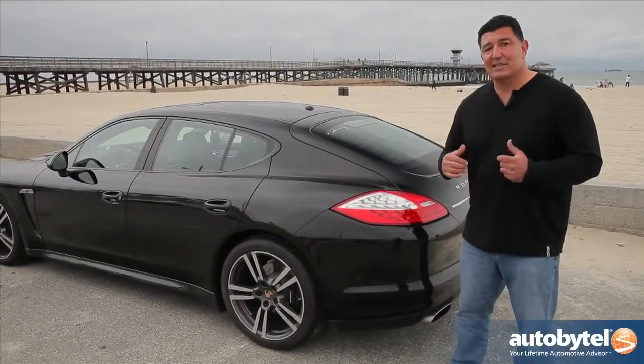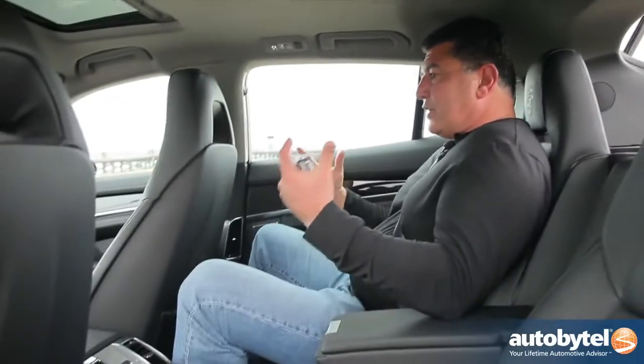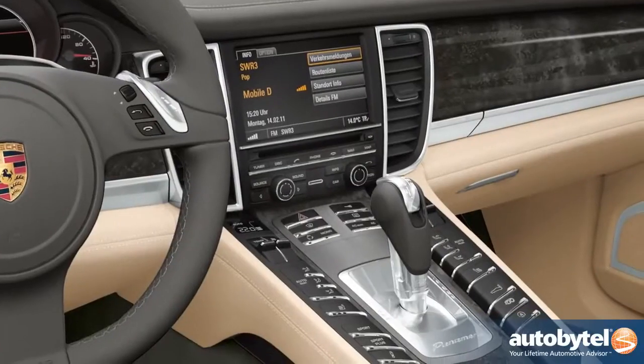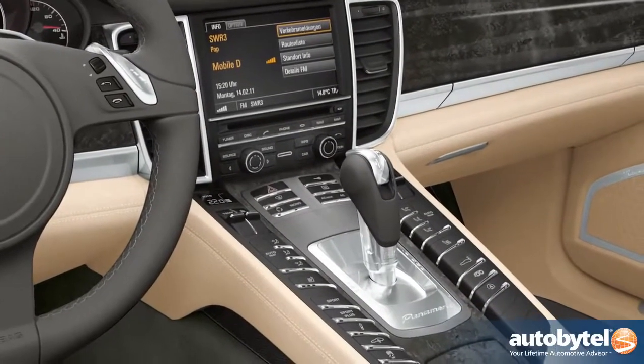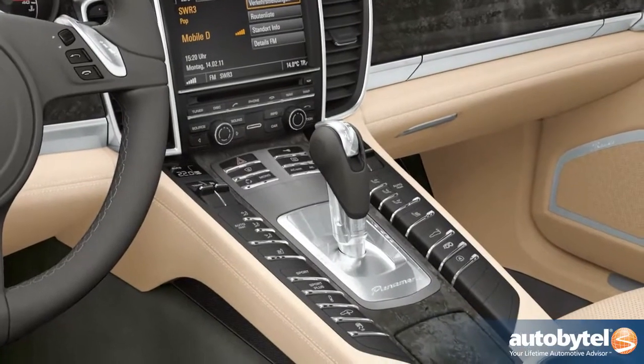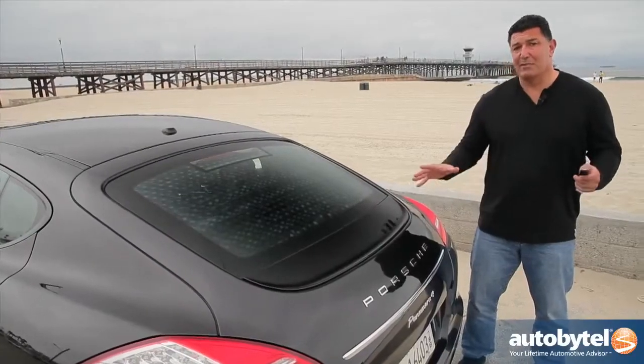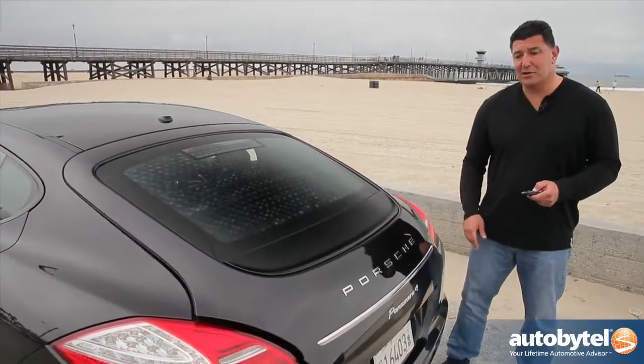So let's go test out that theory. As you can see, his theory was correct. There's a little cutout here to allow for that extra headroom. And I've never had this much headroom in the back seat of a sedan. So this is a great position. Also, a great vantage point. You can see everything that's going on. And this Panamera has by far the most attractive, the sexiest, the most technical center console of any vehicle I've ever seen. The Panamera is not only a high-performance sedan, it's also a very functional one.